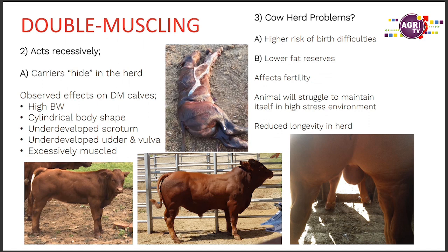So how does double muscling act? Well, it acts recessively. Carriers hide in the herd. You will see this animal is actually a carrier, the one in the middle. That animal carries QT04X, and what we have observed with QT04X is sometimes it shows incomplete penetrance. So an animal that is a carrier can either be observed as normal, or you can actually observe the effect of double muscling. And that could be some form of epigenetic effect of QT04X switching off the myostatin gene on the other DNA strand.